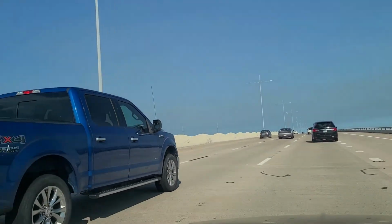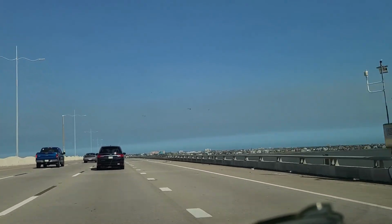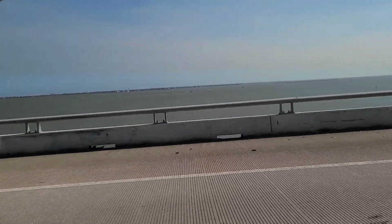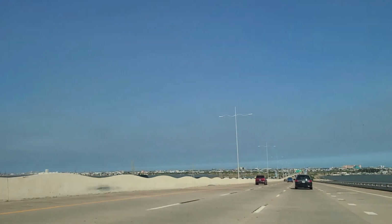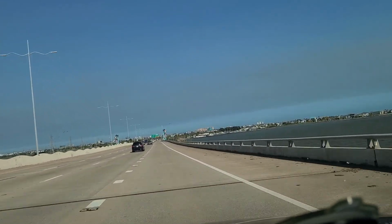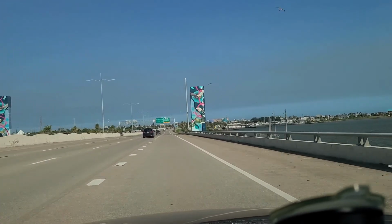But another bucket list item of mine is to actually get a chance to do a tour of that and maybe do a video of it. Here is a view of the bay. Beautiful out there. Love it. My exit's coming up. Sorry about the bouncing, I'm trying to put it back in the holder. Got our exit coming up. And there's a big sign there welcoming us to Galveston.